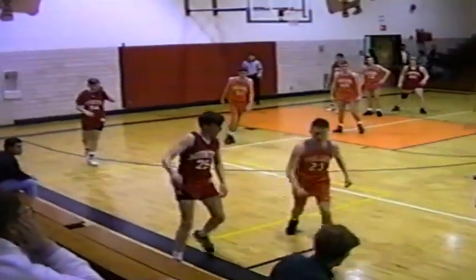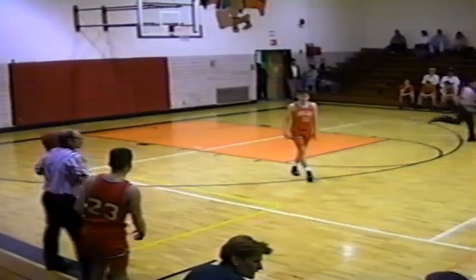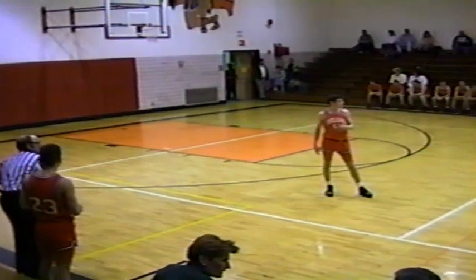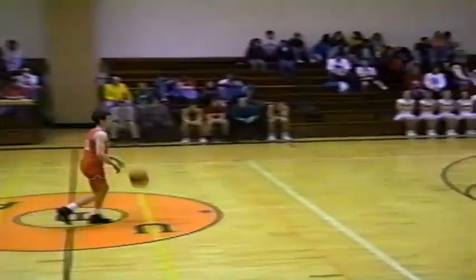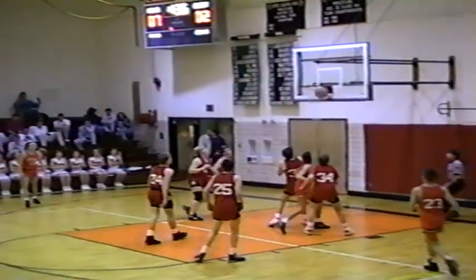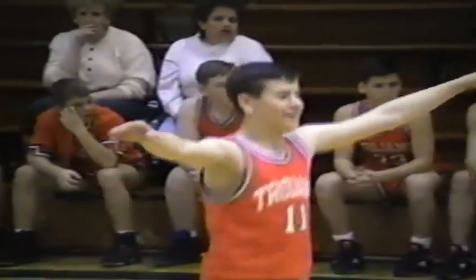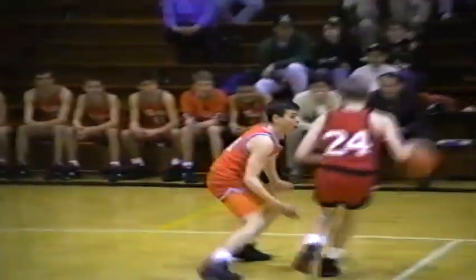Looked good. Here's a ball off the fingertips of 25, and UD will inbound. This is the last home game of the season for the junior varsity. Shot from outside is good. A three-pointer for John Laskoski. So the boys are playing long ball tonight. Brings a smile to John's face. Look at that look. All right.